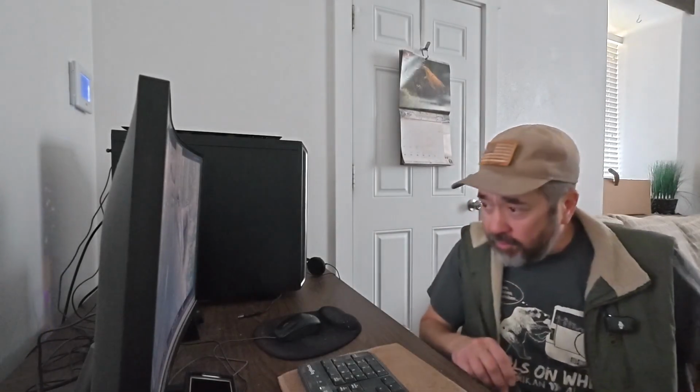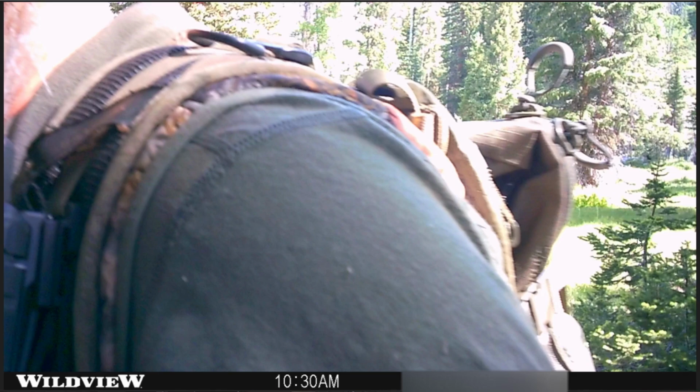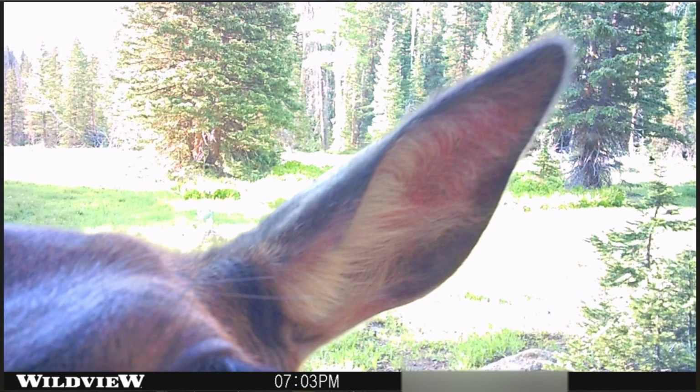All right, let's go through the summer calving. No shame. Let's go through the summer calving photos here. So this first one here, that's just me leaving the camera, obviously. Next day, I got a window licker. Nice clean ears.